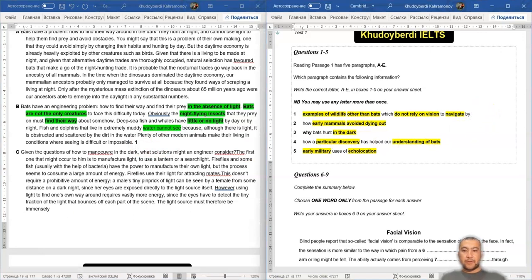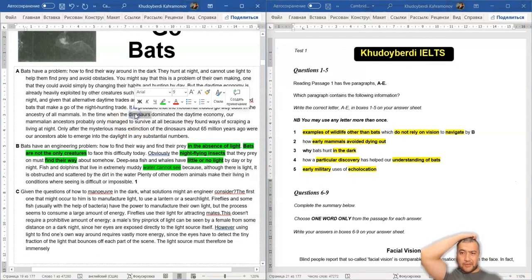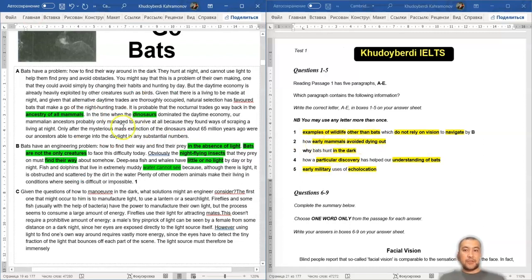So let's write B. Let's type B here. All right. The next one is about how early mammals avoided dying out, right? So mammals, early ones, which means it's about dinosaurs. Dinosaurs used to live a long time ago, and ancestry of all mammals, which means dinosaurs. So they are early mammals, and avoided dying out means managed to survive at all. Here we have the exact proof for the question.